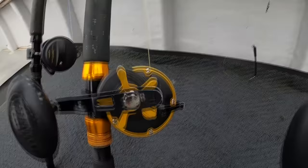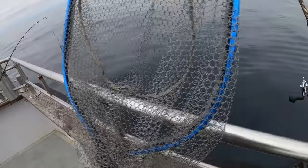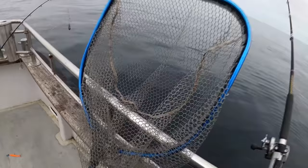All fairly standard, as in some of our other films, you've got star drag reels there. Everybody's got a bit of decent tackle. One is a lever drag. This is, I believe, a rubber net which doesn't tangle so badly with hooks. I believe it is. Somebody correct me if I'm wrong. Forgetting those, fishing.